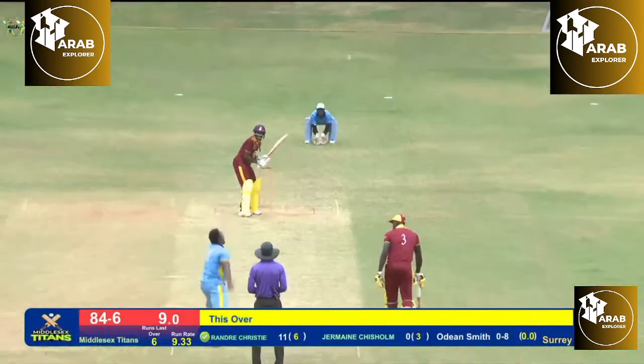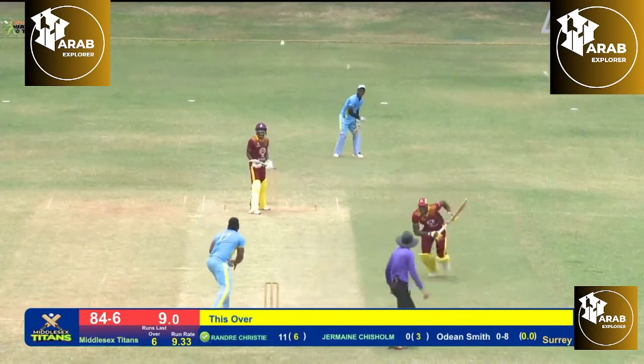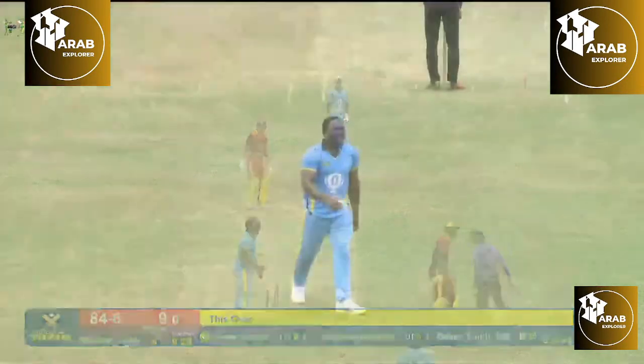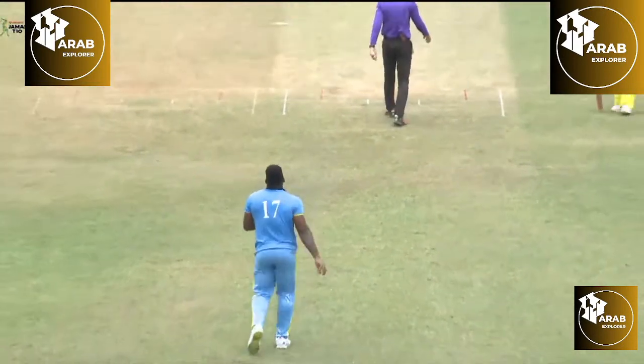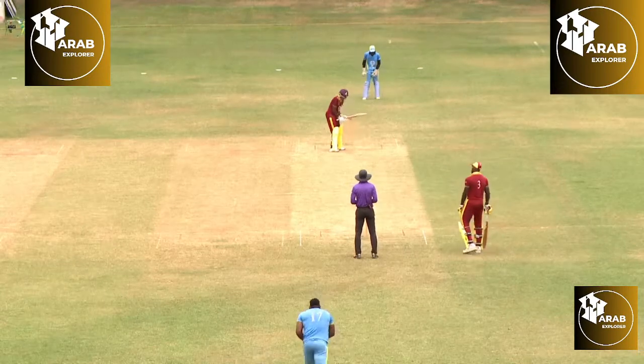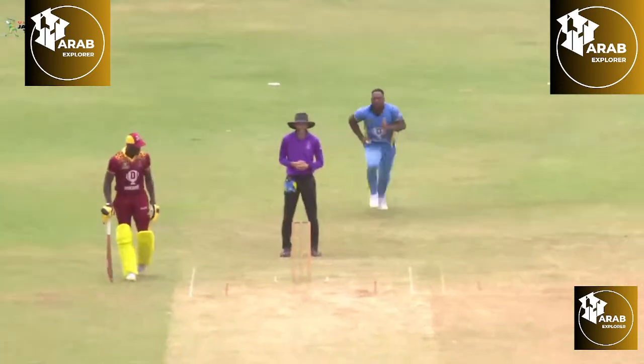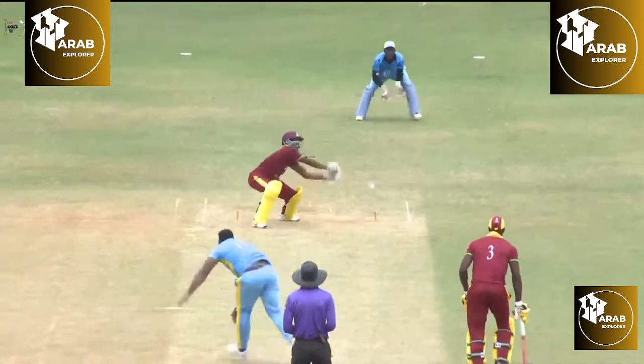So dot delivery. And Odin Smith using his elbow more so than anything else to take the stumps down. Definitely on the replay we saw that. Well, I didn't have to look at the replay to see that, to be honest. Wouldn't want to be hit by the elbow of Odin Smith. So those are heavy elbows.